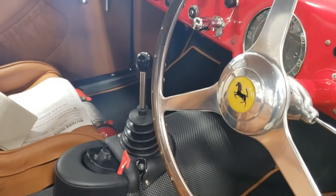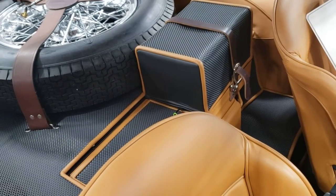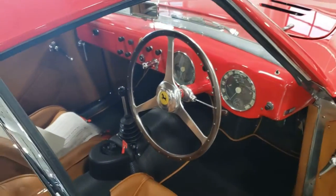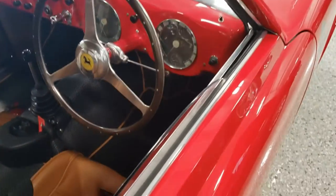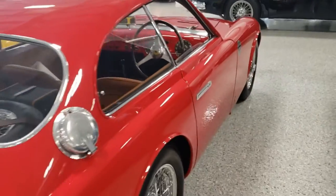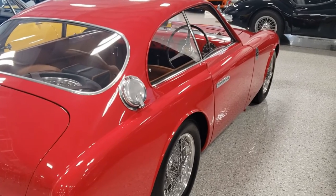Now this is before the gated shifters, you see. Oh my God, this is with the custom luggage. I mean, this is the car you would take out to the country if you were so inclined in the day. My God. I think that I would take this Ferrari over most any other car here. Over most cars here. I like a more primal driving experience.